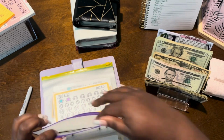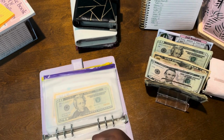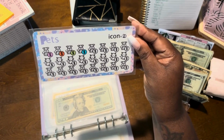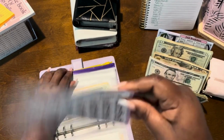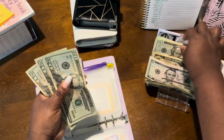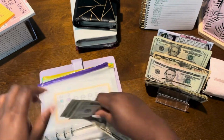And then Pets is going to get $20, and we're gonna use that blue again since I haven't used it on here. Oh man, that blue is so pretty, guys. Look at that. All right. And let's grab that 20. And so Pets has 20, 40, 60, and 80.